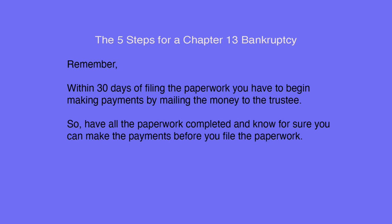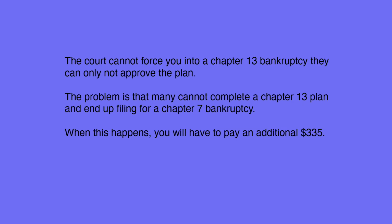Remember, within 30 days of filing the paperwork, you have to begin making payments by mailing the money to the trustee. So, have all the paperwork completed, and know for sure you can make the payments before you file the paperwork. The court cannot force you into a Chapter 13 bankruptcy. They can only not approve the plan. The problem is that many cannot complete a Chapter 13 plan and end up filing for a Chapter 7 bankruptcy. When this happens, you will have to pay an additional $335.